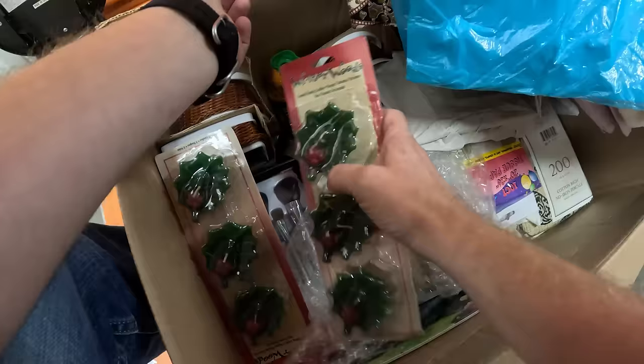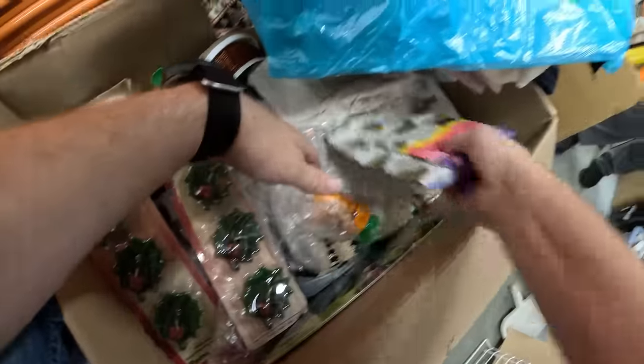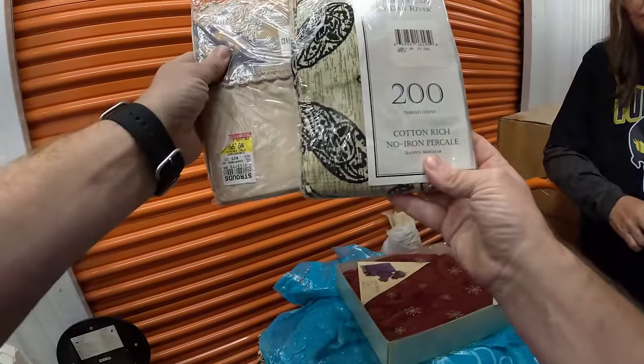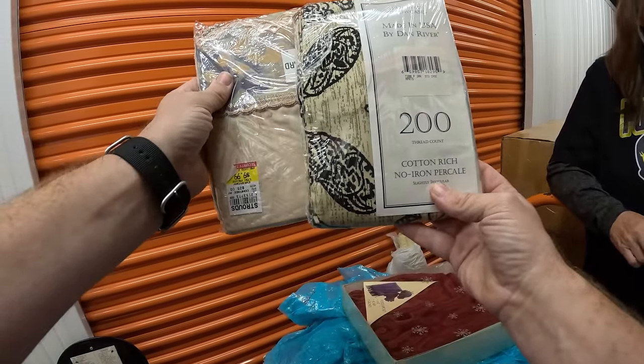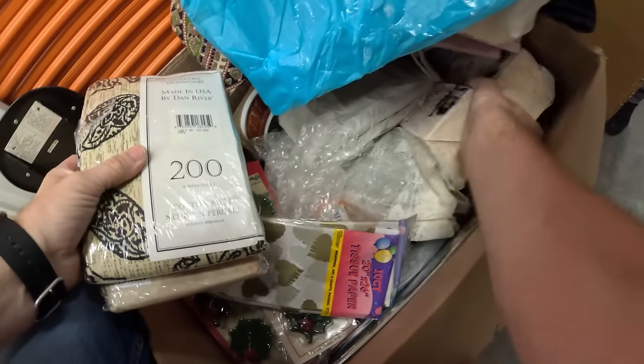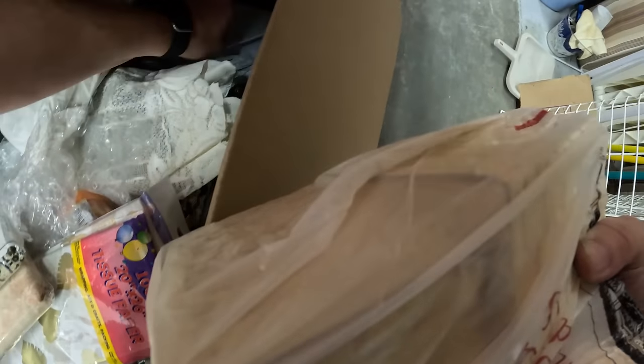Halloween candy, tissue paper. So all kinds of stuff down in here. Is this a curtain? Standard case. This is pillowcases, I think. And what's more, if you look down in here, let's see. Something in a bag here. Let's see if I can tear into it.